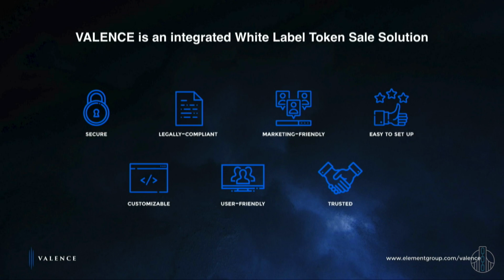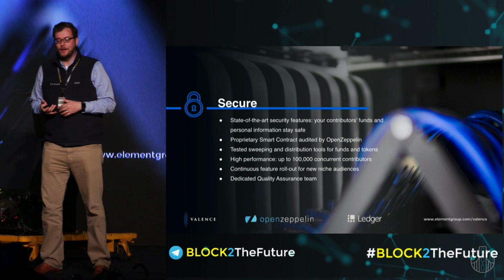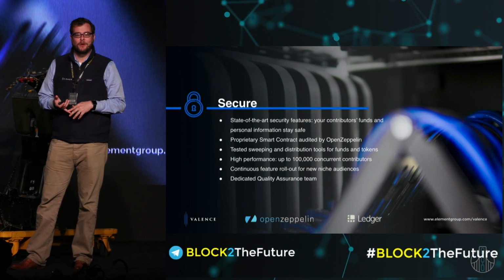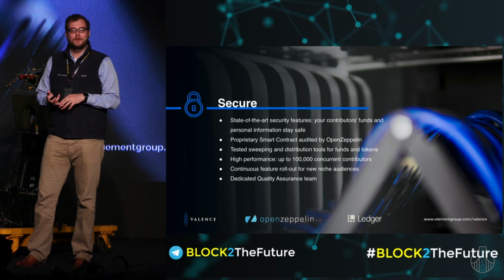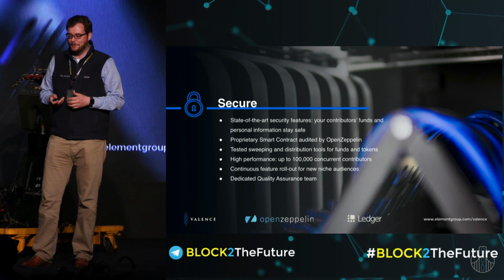It's a white label token solution. So unlike a lot of other products on the market where you have to fit into their cookie cutter template or their Kickstarter looking page, we allow you to fully brand it. We focus on security, legal compliance, which has obviously been a big theme of this conference as well. One of the key things is all of the smart contracts that we use have been audited by OpenZeppelin, and we also integrate with a Ledger hardware wallet, so the funds stay securely in the control of you.